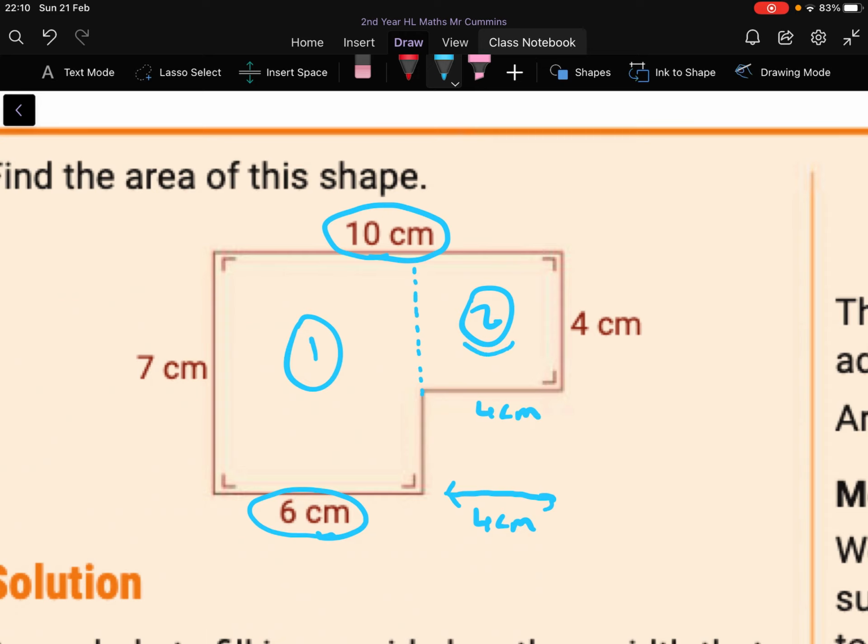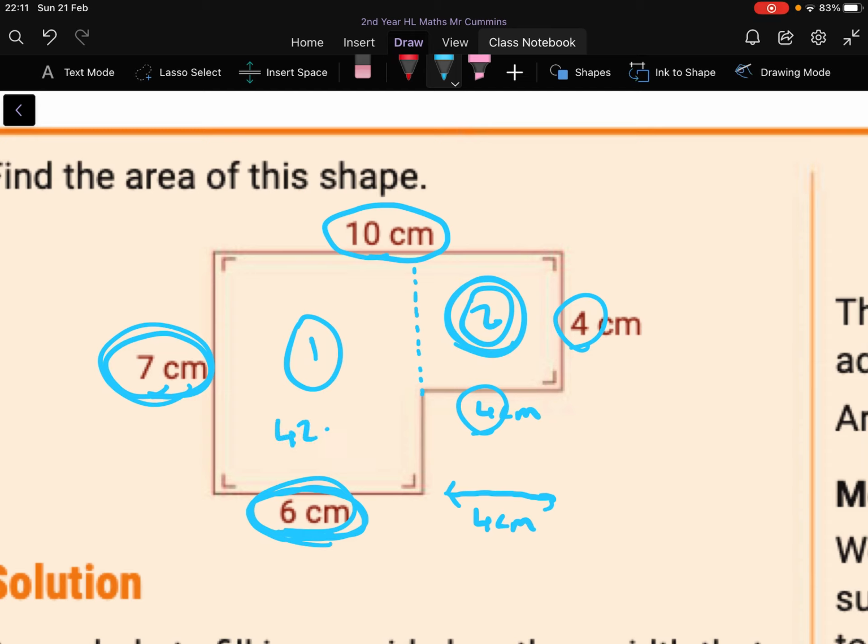So I could work out the area of shape 2 then. It's just going to be 4 by 4. And that would give me the area of that bit. Over here then, I know that this length is 6, and this is 7. So I could work out the area of this bit. So I could do 6 by 7. 7, 14, 21. This is going to be 42 centimeters squared. And this is going to be 16 centimeters squared. Add them together, and that would give me the area of the whole thing, wouldn't it?